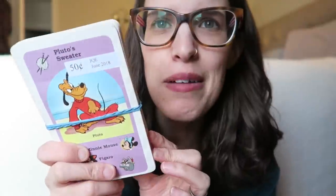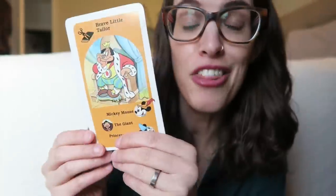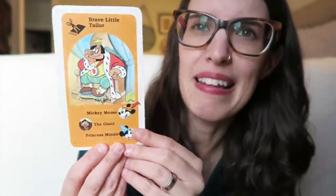The first thing that I found, this is kind of a Disney haul, I didn't realize, is this Mickey Mouse Cartoon Classics card game, and it was only 50 cents. To be honest, I don't really know how to play this card game, but I thought I could use the cards for decor or artwork or crafting or something like that.